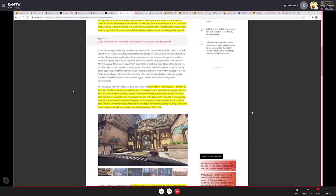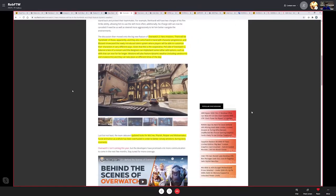So Overwatch 2 hero missions, there will be hundreds of those. Apparently, they will also come in handy with character progression. Blizzard showcased a newly introduced talent system where players will be able to customize their characters in very different ways. Given that this cooperative PvE side of Overwatch 2 makes balance less of a concern, the designers can implement some rather wild options, such as skills that can stun for longer. Missions will also feature dynamic weather, including sandstorms and snowstorms, and they can take place at different times of the day.